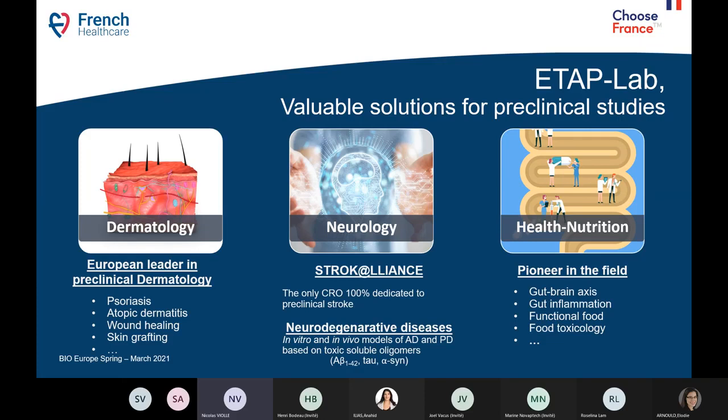Stroke Alliance combines the expertise and know-how of both entities to offer the best of both worlds, using proven models alongside the latest methodological and technical innovation to offer translational trials. We are always on the lookout for innovation, investing 20% of our annual turnover in R&D for new, more relevant and more translational models. We are proud to have developed innovative in vitro and in vivo models of neurodegenerative disease these past years. Last but not least, Itap Lab is a pioneering CRO in nutrition health. We have been working on gut-brain axis for more than 15 years, for example.